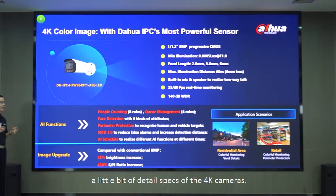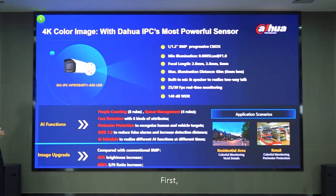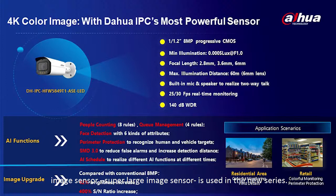Here we look at a little more detail of the specs of the 4K cameras. First, the 1/1.2 inch super large image sensor is used in the new series. And due to the super sensor, the minimal illumination can reach down to 0.005 lux at f1.0. Focal lengths of 2.8, 3.6 and 6 mm are available in the range, and the maximum illumination distance can reach 60 meters at 6 mm. It supports 25 and 30 FPS as well, which means real-time monitoring of the scenes, and 140 dB WDR is available to improve the image quality as well.